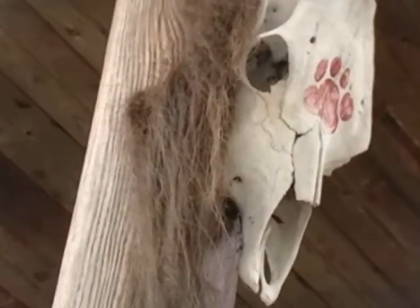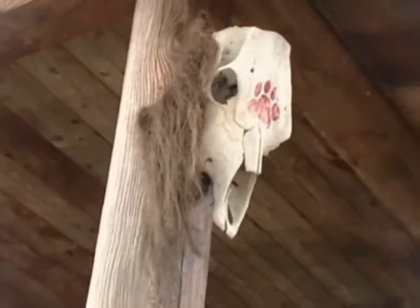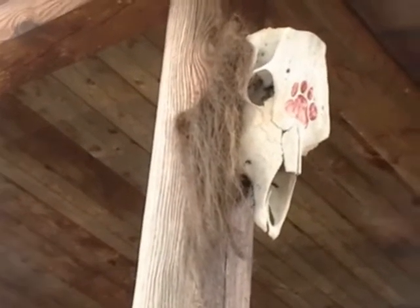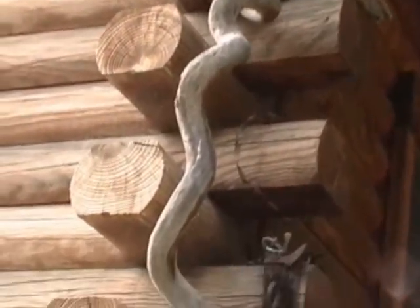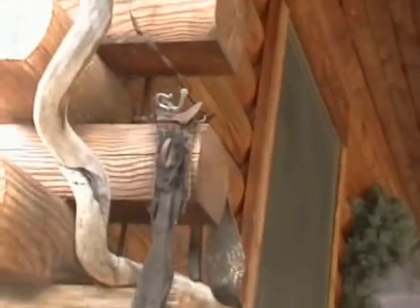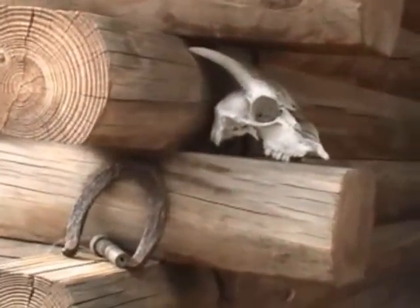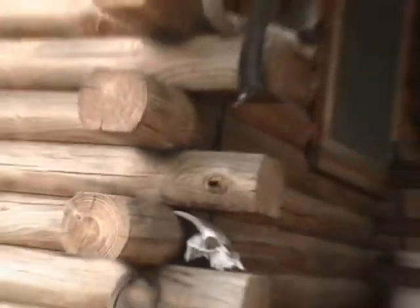How about this old cow skull that I collected many years ago? Painted a bear paw on it with some red paint, and it's been hanging up there for years. Now I've decorated the corner of the house with just some odd things I found. This old twisted vine that's like a piece of driftwood. An old piece of a harness. A goat skull. A horseshoe. Yeah, some more of my itchy moche collections.